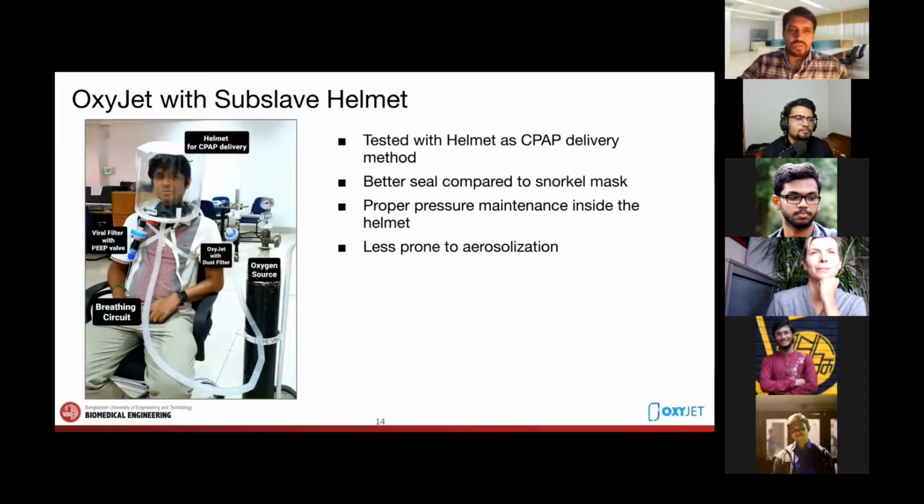And this is some of the experiments we're doing with the helmet. We got one from Yasir Khan. He had some here for clinical tests. We brought one of them and we tested it. And you can see Kaiser Ahmed here. He was our volunteer, and he experienced this firsthand.